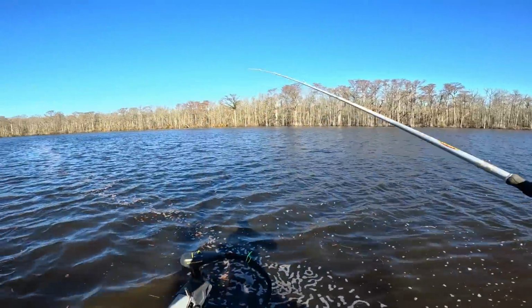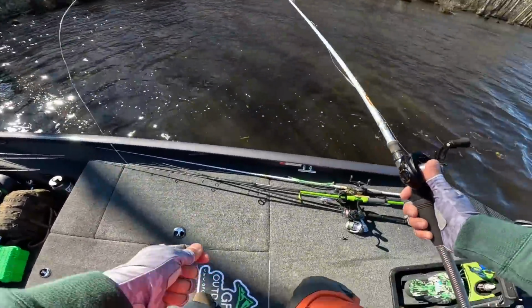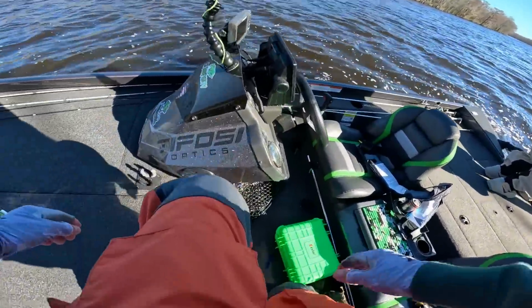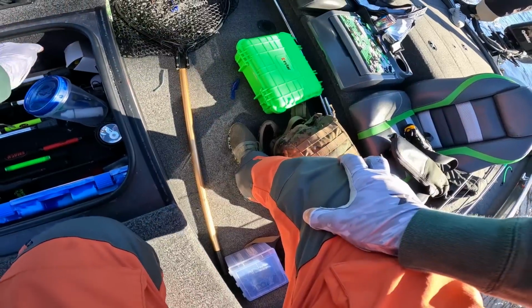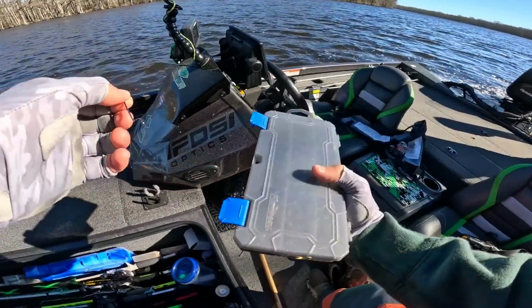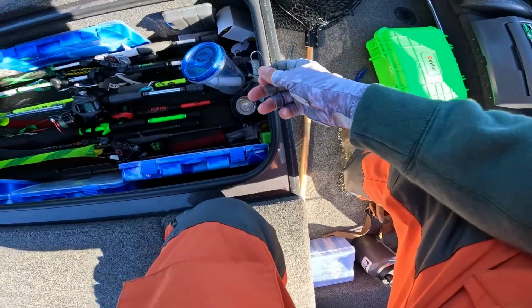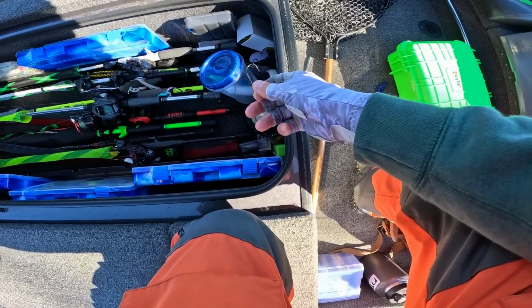Well, deep tree, deep shoreline. I don't know if I just hit him too hard or what. I mean, that's brand new line and everything, but it won't cut clean. It broke. It might have been a big bass and it raked his teeth, you know. Darn it. That was a good bite.